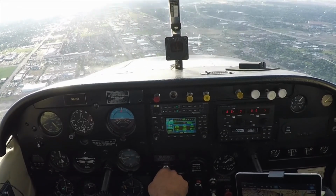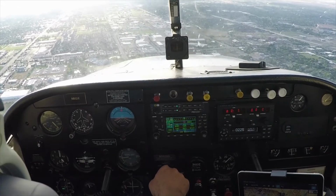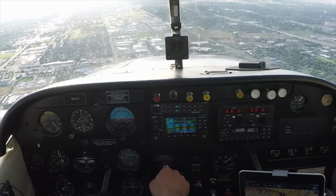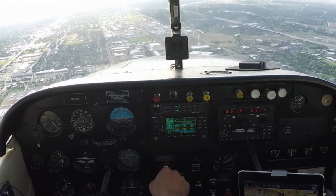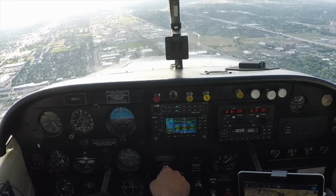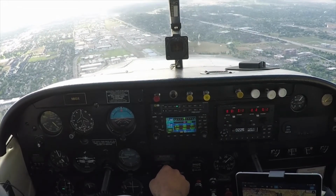Boise Tower, Skyhawk 8101 X-ray, 9 miles to the east, 4,000 inbound for landing. 8101 X-ray, Boise Tower, runway 10 right, cleared to land, wind calm. Runway 10 right, cleared to land, 8101 X-ray.